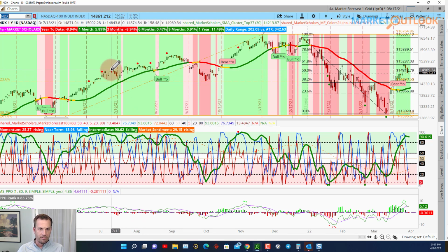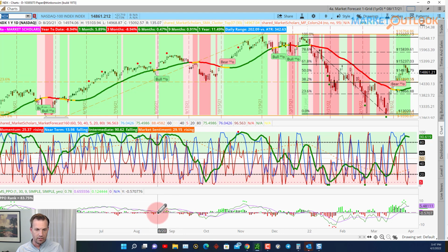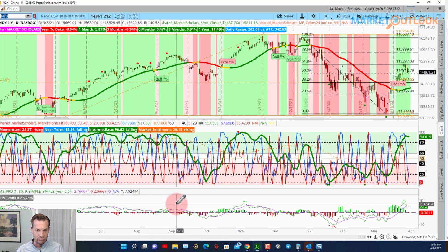And now, granted, from the peak to the time that we finally dipped to zero here, we pretty much just went sideways, right? We were up and down, but we pretty much went sideways for about a full expiration cycle, and then we rallied up again, right? Then you can see the MACD got above its moving average and went up again.